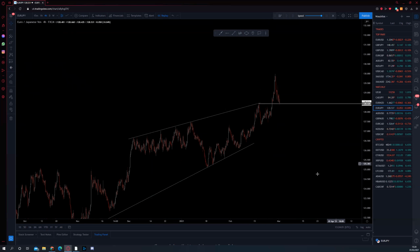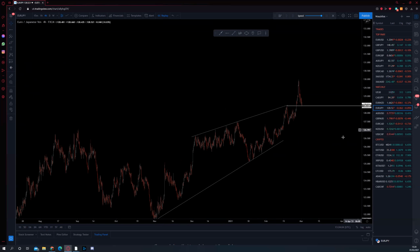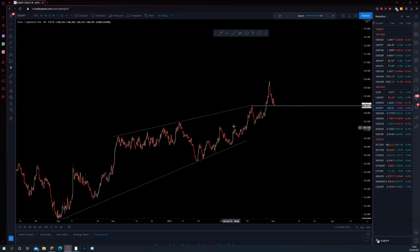Moving on to EURGBP. With regards to EURGBP, it broke up ever so slightly, and then trade to the downside.